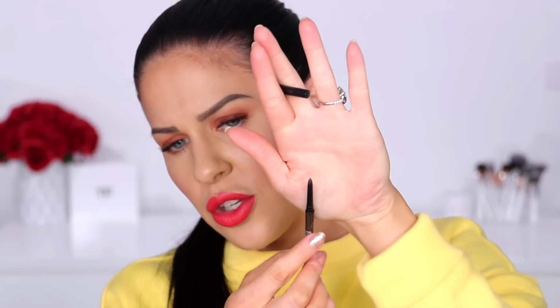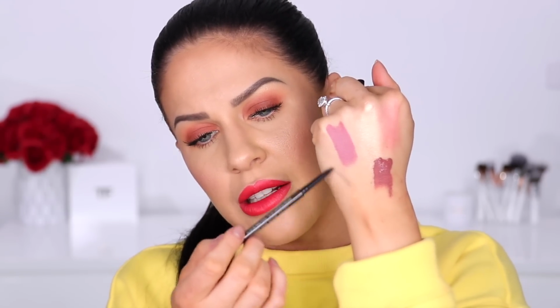It's got a super fine point, so you can really draw in tiny little hair strokes and make it look so natural, so realistic. Super long lasting at the same time though. Sometimes brow pencils can be quite waxy, quite emollient, and they just don't last the distance. This will totally last all day, even on oilier skin types.